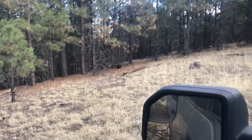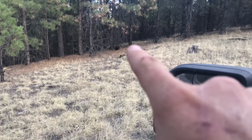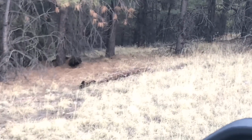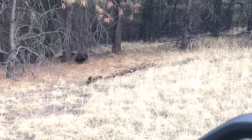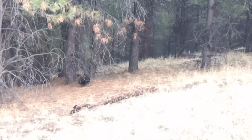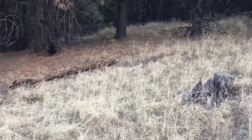Check this out, I just saw. Look right there. Watch this. See those tines? A road shed. You see those tines as I'm coming up this little hill. Let's go check it out.